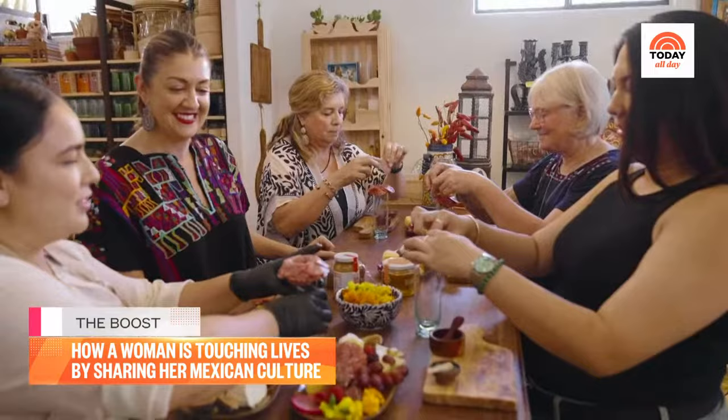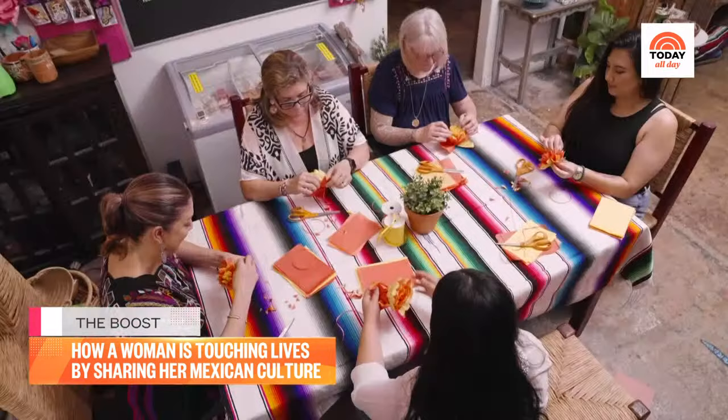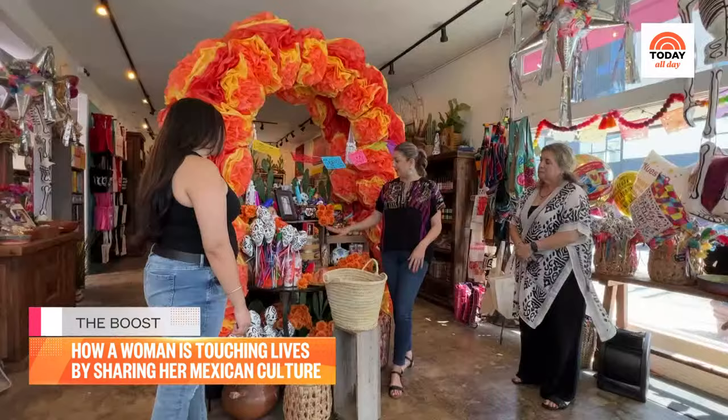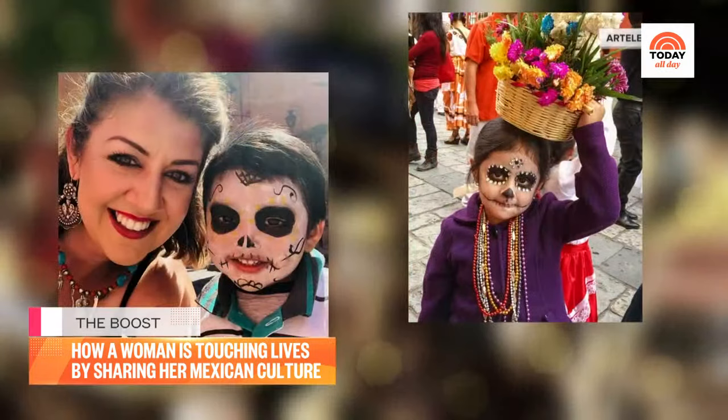Post-pandemic, she is once again sharing Mexican art by teaching it at workshops. So one trick I like to do is I like to fold it in half to make sure it's at the halfway point. And giving instruction on how to make a Dia de los Muertos, or Day of the Dead, altar. It's about remembering your loved ones that have passed, keeping their memories alive, sharing their stories, talking to your children about your parents, your great-grandparents.